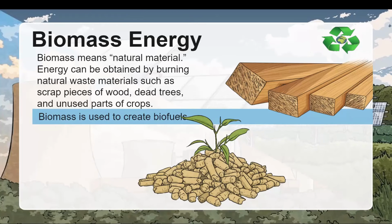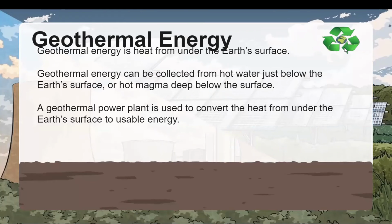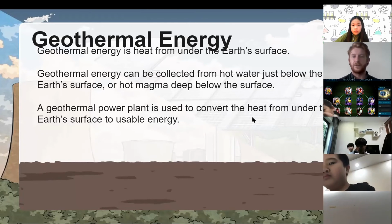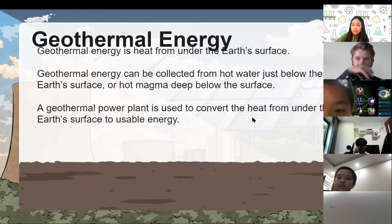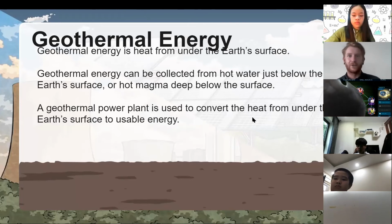Okay. So, what do you think? Let's take geothermal. What's a positive of using geothermal energy? Energy from the earth. What do you think, James? What do you think a positive point for using geothermal energy is? The bad thing or the good thing? Good thing, please. Let's talk about good things first.